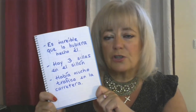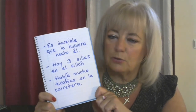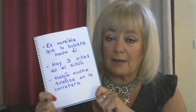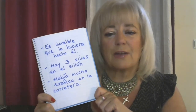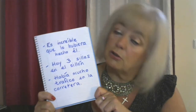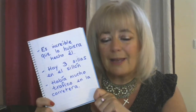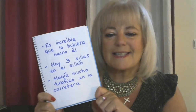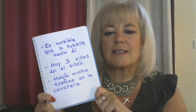Then we've got this other use of haber. So believe it or not, this lovely little word that we enjoy learning in level 1 because it's a nice, handy, easy little word to help us speak Spanish. There is, or there are, or is there, or are there. It does derive from haber. Hay 3 sillas en el sillón. There are 3 chairs in the sillón. No, I don't think there are 3 chairs in the armchair.